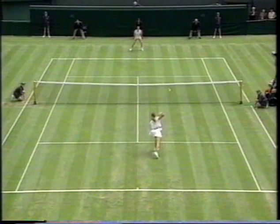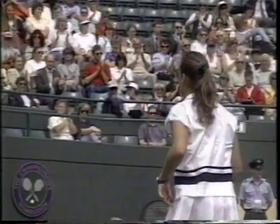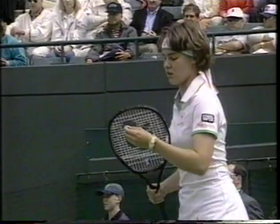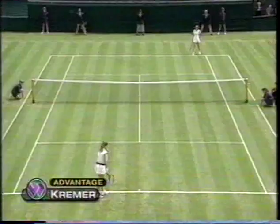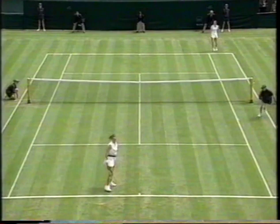All right, Ann, that's a way to take the overhead. That's a little bit of a risky shot on a grass court if the ball bounces about a foot off the turf. Yeah, but I was asking Martina Navratilova about Ann Kremer, because Martina knows her, and she says Kremer's a good jock. She's a good runner, and she's got good instinct, so hopefully she'll be ready to play this match and really give it a go.